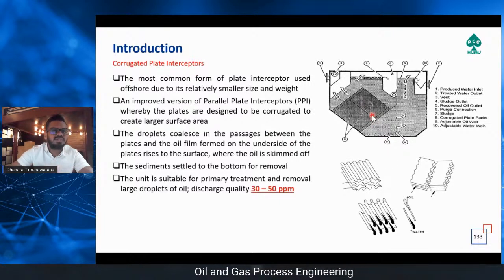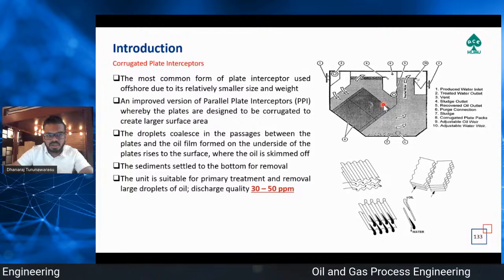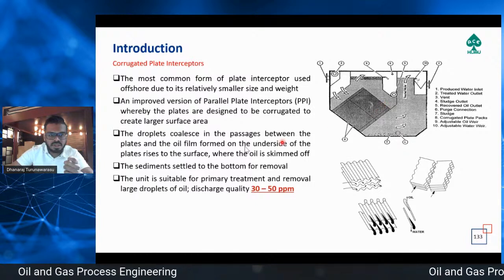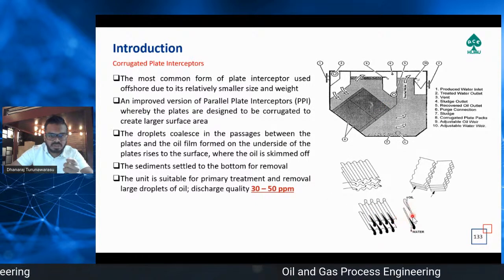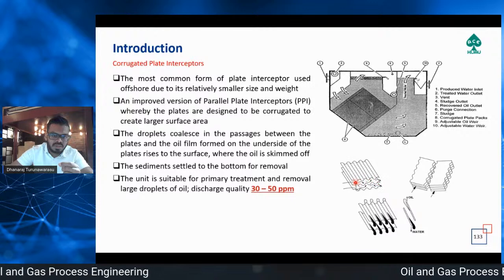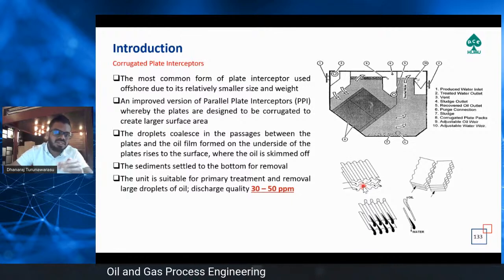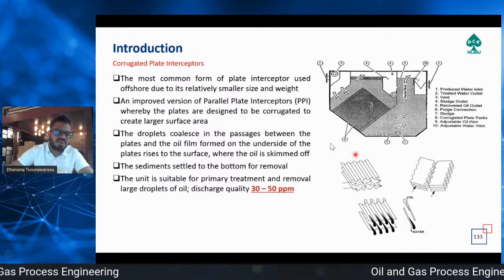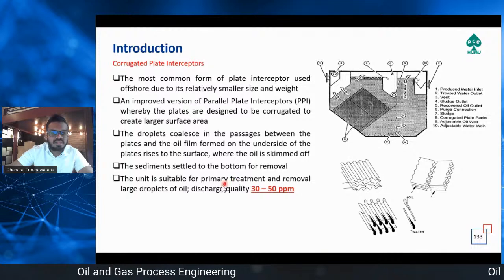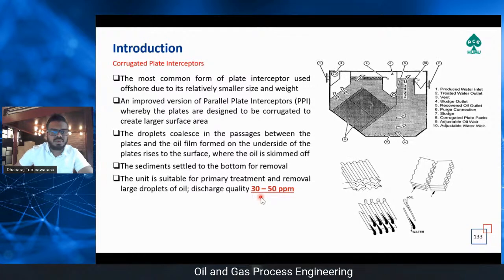Corrugated plate interceptors are separators with plates inside. The plates help to coalesce the small droplets of oil in your water. The flow goes through this passage, into this particular passage. This is a parallel plate, and this is a corrugated plate. The corrugated plate has more surface area and also increases the residence time. Once the residence time increases, oil and water can be separated easily, and once the oil reaches the surface, it is skimmed off by a skimmer. It is able to meet up to 30 to 50 ppm discharge quality.